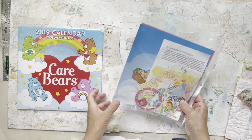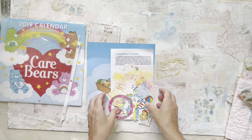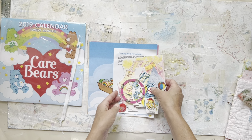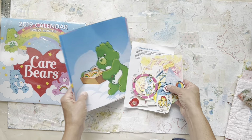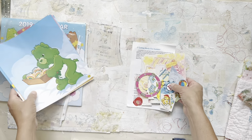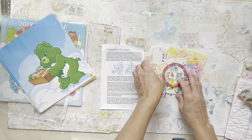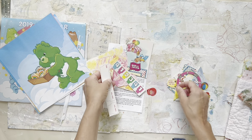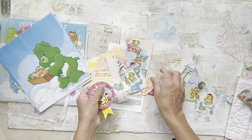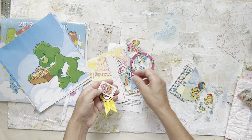So you'll get a calendar, but here's where the good stuff is. I found this old game from 1988, and it was about safety. It was the Safe and Fun Summer Playtime Parents Guide. What I did was I took the game board and broke it all down. And so I have taken the pieces, like, look, there's a little piece right there. There's the Good Luck Bear. Oh, there's the Bedtime Bear.